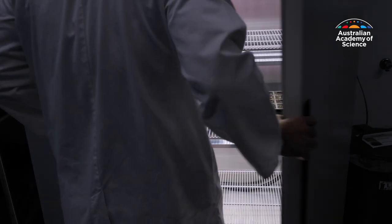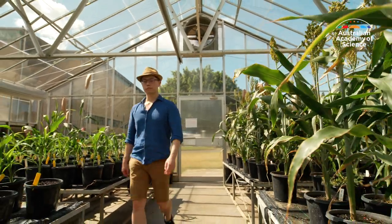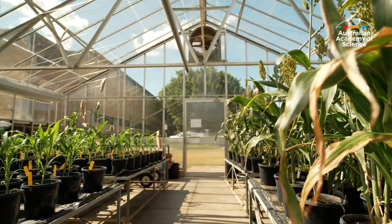These discoveries and scientific innovations are critical in ensuring the future of the world's food supply. To make sure that we can secure our food supply for the future, we need continued and consistent funding. We need to be doing the research now because it takes 10 years to breed a new wheat variety. We can't wait till 2050 to get a result.